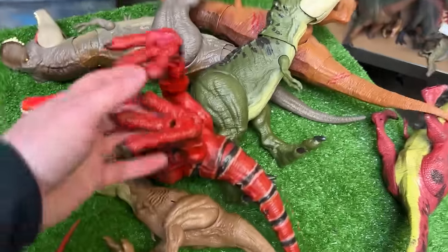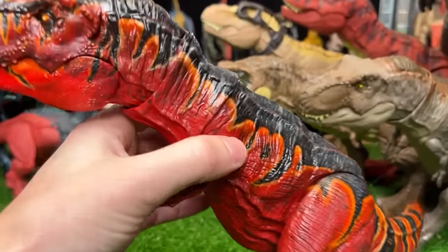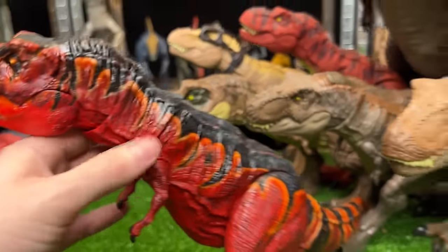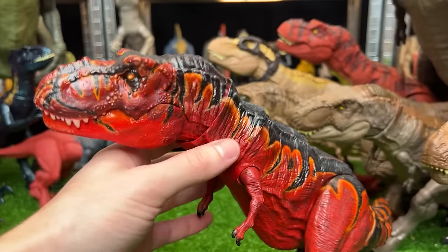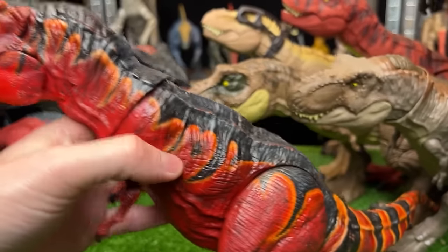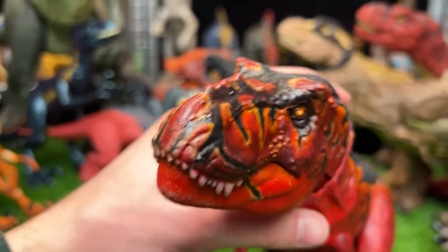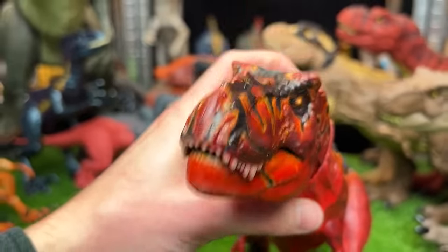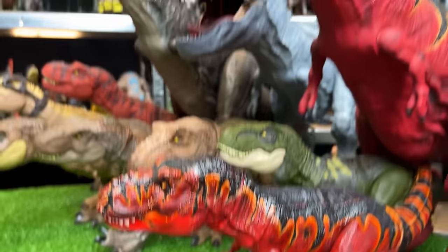And back for the T-Rexes, let's grab this fiery red T-Rex. This T-Rex also has the yellow, black, and red coloring, very similar to the super colossal figure right here, but it's a bit more reflective and shiny overall. And it features a fully posable body and the button at the top of its head for chomping. And we're gonna set this one right next to the other fire T-Rex, right above it.